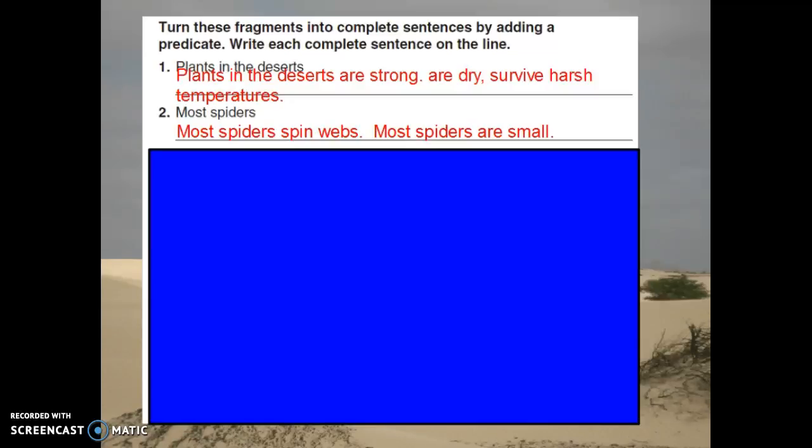Hello boys and girls, today we'll be correcting grammar page 8, so make sure you have a red pen. And just a reminder that any changes you make need to be done in red pen so I can see where your mistakes were. Alright, we're turning these fragments into complete sentences by adding a predicate or a verb.